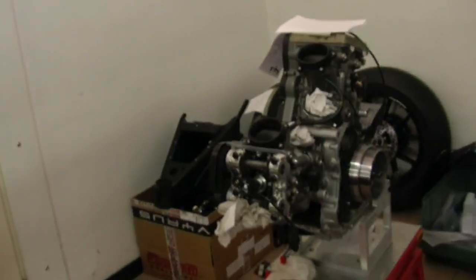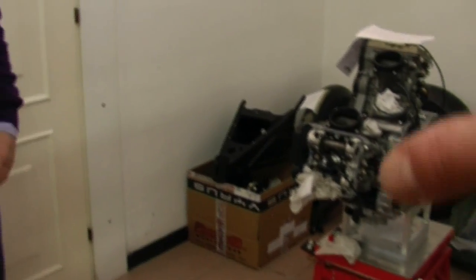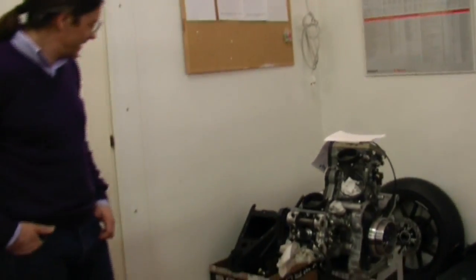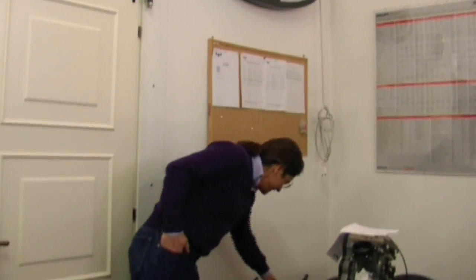Fantastic. So which country is this bike going to then? This one is going to Italy. So there's a lucky owner that will have a new bike.